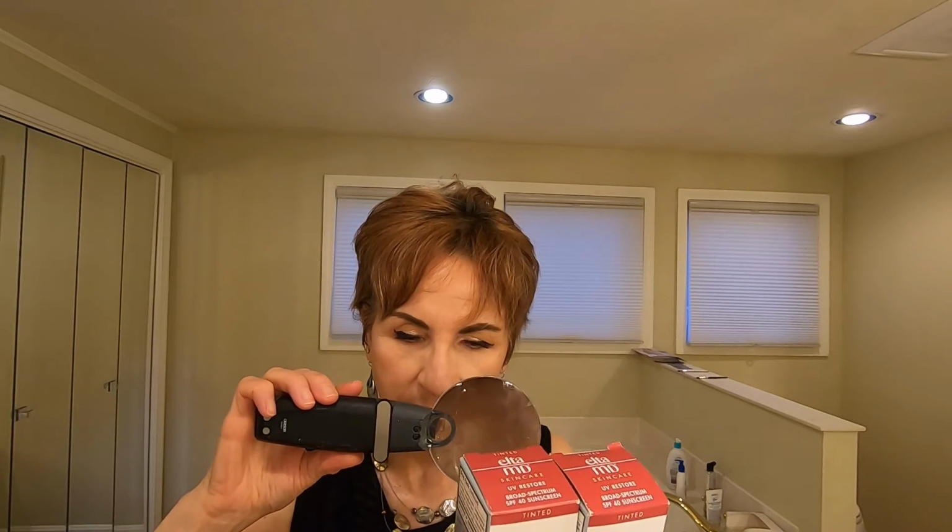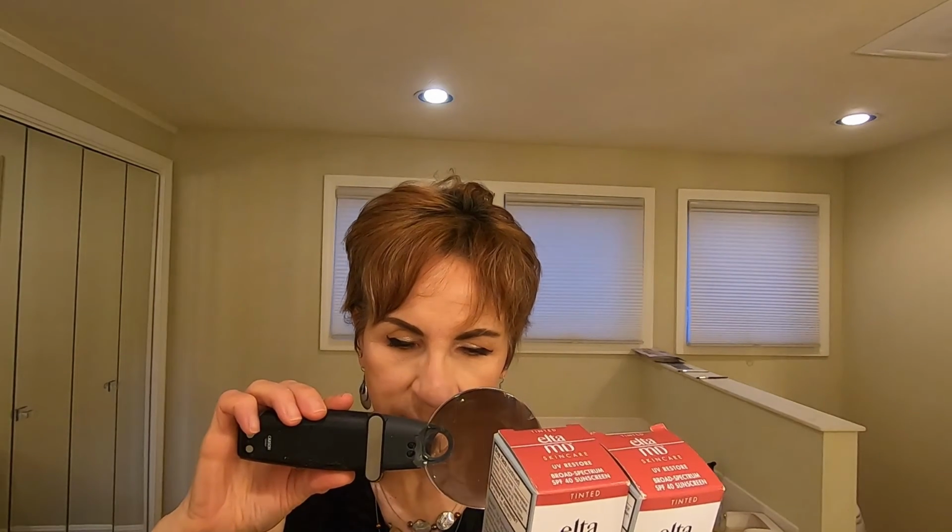What I liked about this is how it felt on my skin, but more importantly, I like the tint better than the UV elements. This is a little bit of a different shade. It's a little bit lighter, so I like that. This was my holy grail. This is what I wore all summer on the motorcycle. This is what I traveled with.